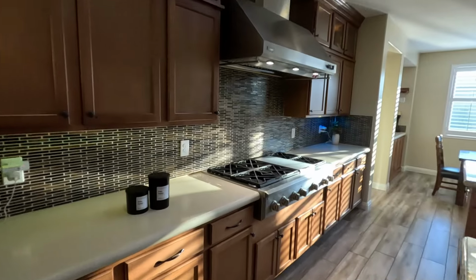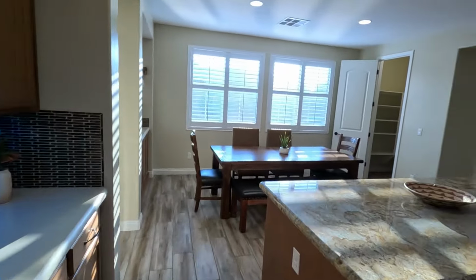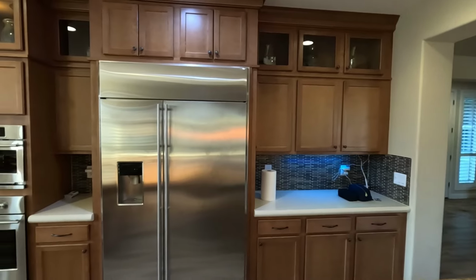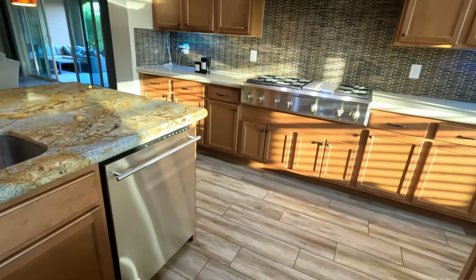The gourmet kitchen is a chef's paradise, boasting double islands and GE Monogram appliances. With approximately 50 kitchen cabinets and a whole home water filtration system, every detail has been meticulously designed for convenience and luxury.